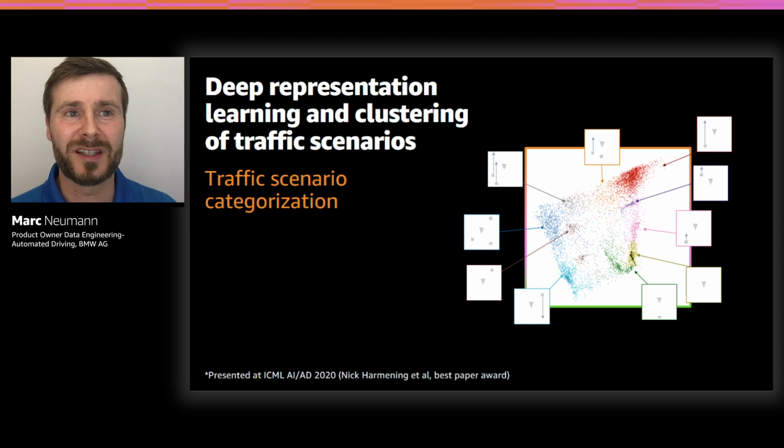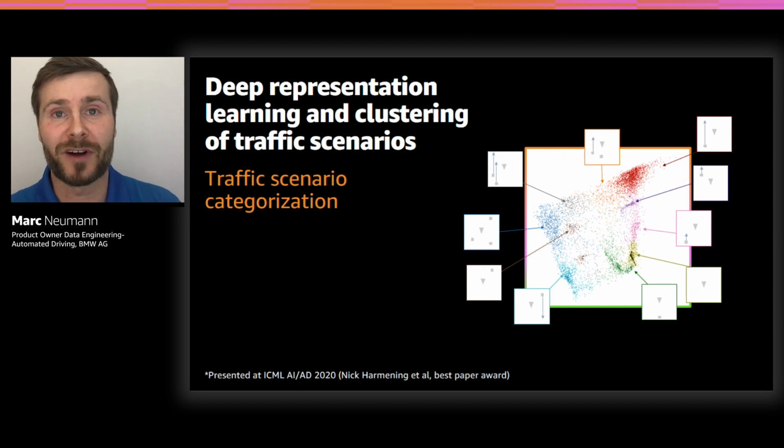First, we used deep learning to find the ideal model to represent scenarios. We tried different things and came up with an autoencoder approach that learned the ideal representation of features for a driving situation. Imagine the input to the autoencoder as shown in the white small box to the very top right. This is a situation where the customer vehicle overtakes another vehicle quite fast.